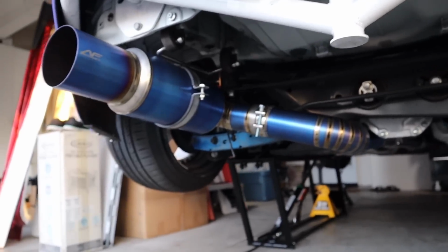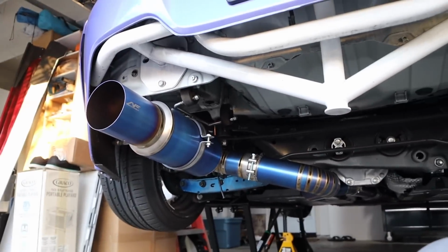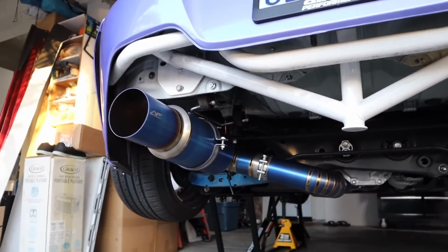It's hard to see, but on the connection to the stock front pipe, it literally has directional arrows saying this way faces up, this way faces down. Like, dude, this is high quality, guys. Just check this out. What do you guys think? Let me know down in the comment section below.